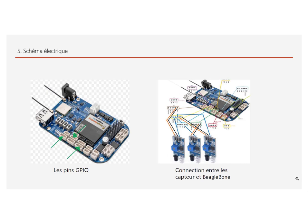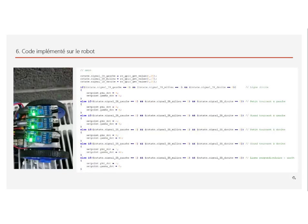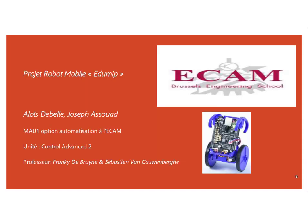And this is the electrical scheme showing how the three infrared sensors have been connected to the BeagleBone Blue board. Depending on the status of the three sensors, the wheel speed set point and the heading speed set point are adapted. Well, let us now have a look at the implementation results.